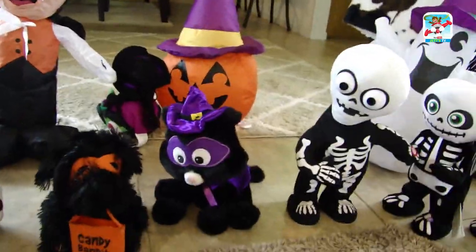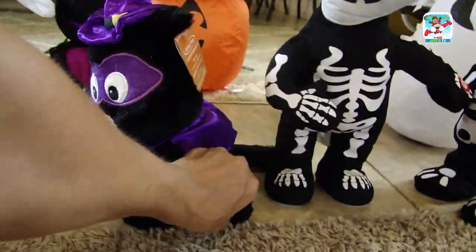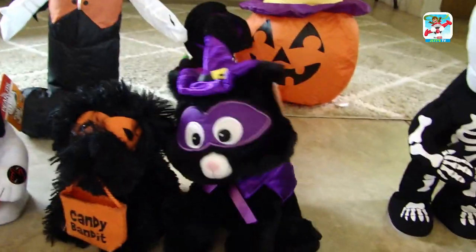Okay, our little Halloween cat and puppy. I think they're wigglers. He's really low.